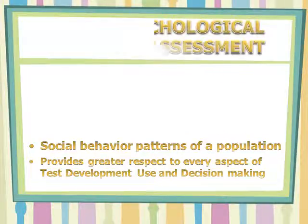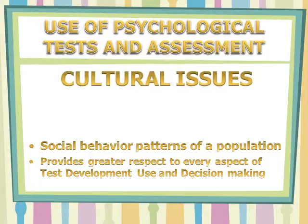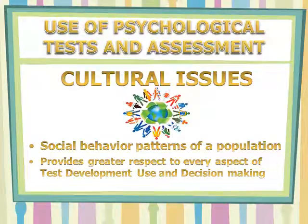Now, this is my favorite part. By all means, the use of psychology testing and assessment in culture. We can talk about the behavior, the social behavior patterns. We can talk about all the things that affect testing when it comes to respect of cultures and how you make decisions based on the fact that you are a completely different culture.